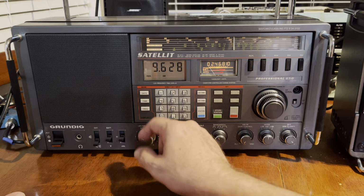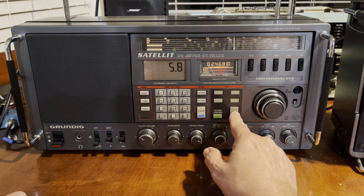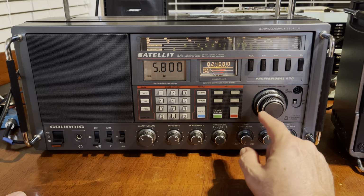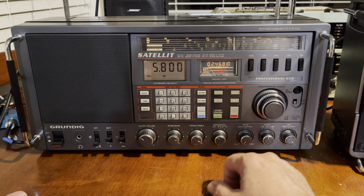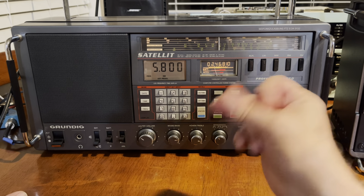Let's try some more 49 meters. All right. Now, notice how we don't hear anything? Watch what happens when I hit the pre-selector. Bam!